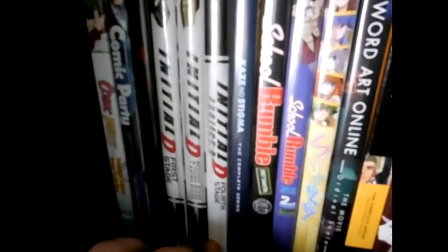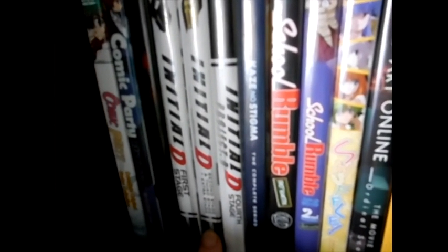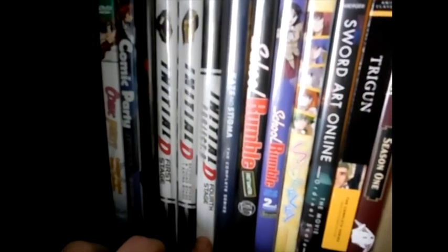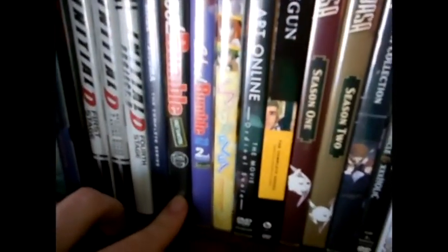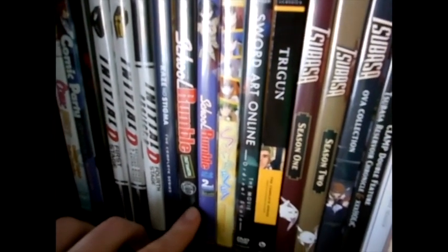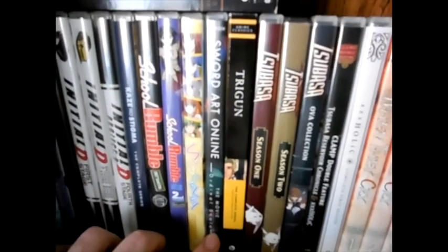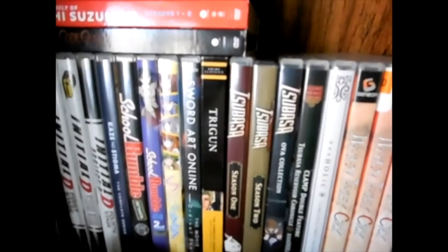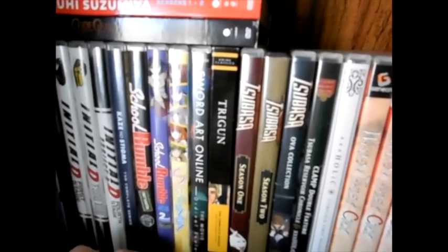Here's the Initial D collection I have. Initial D First Stage, Initial D Second Stage, Extra Stage, and Third Stage the movie. Initial D Fourth Stage, Casino Stigma, School Rumble first semester. This also comes with the extra semester OVA. The second semester of School Rumble, Shuffle, the Sword Art Online Ordinal Scale film on DVD. Yes, I have a Sword Art Online show. Well, Sword Art Online animation in my collection.